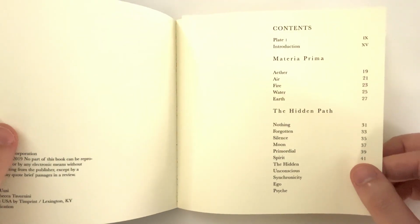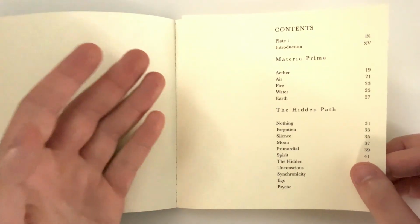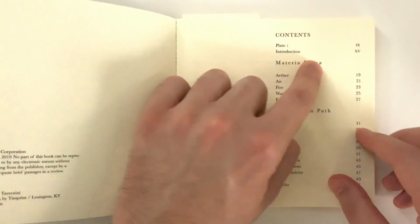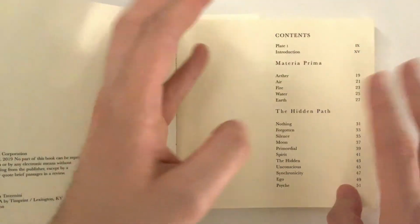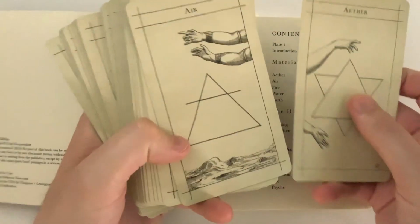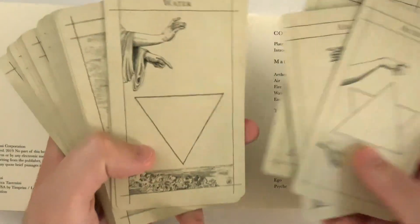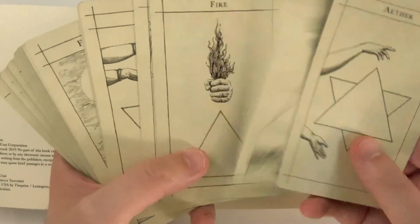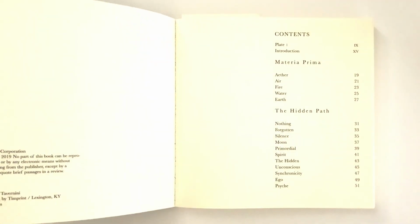It's one of the things about Oracle decks that I actually find very frustrating. It's like, give us any information about why you put these things in this order in the first place. Materia Prima makes perfect sense to me. Aether is kind of like this otherness, and then air is the most up element. If you don't know what I mean by that, if we look at the symbols here, air is a triangle pointing up with an arrow, then fire is an arrow pointing up, then we go down, down with an arrow. So we're going from the highest to the lowest, and then Aether is kind of outside of that. So it feels like a perfect way to start.